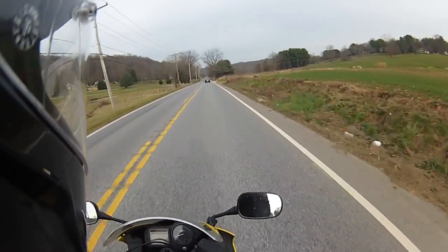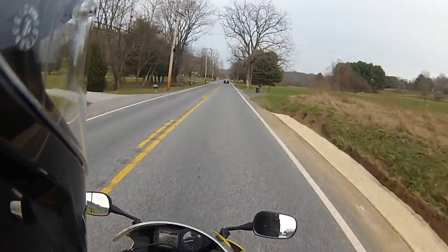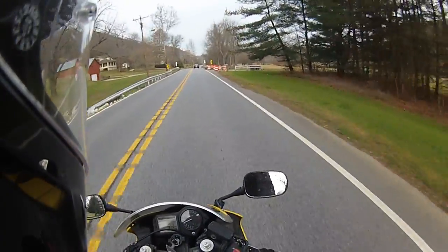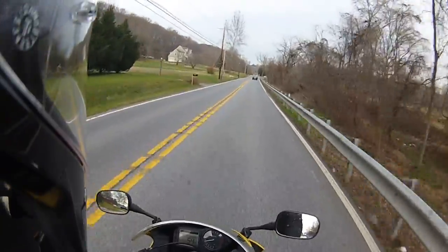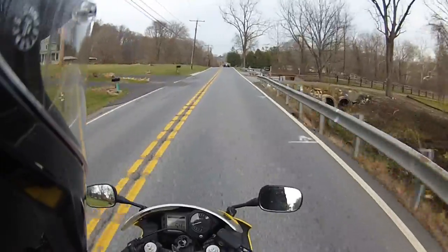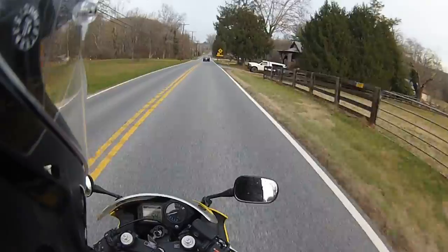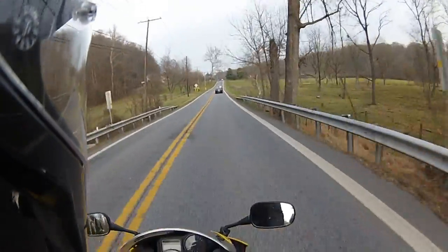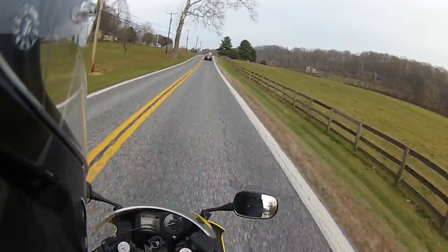So, handling. Yes, it is true that the RRs have better suspension components, especially the 2005 and on models, which had inverted forks, whereas all the F4is have the standard forks. So obviously, those are going to perform a little better. But again, honestly, I think I probably ride better now than I did with my double R. Maybe that's from experience, maybe it's from a bunch of different things. I just feel like it's much easier to take corners on this bike. I don't know what it is.